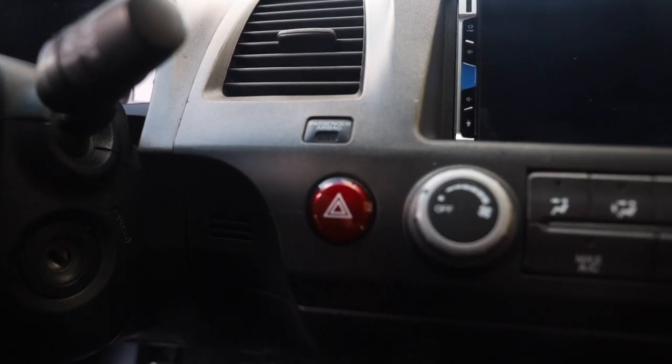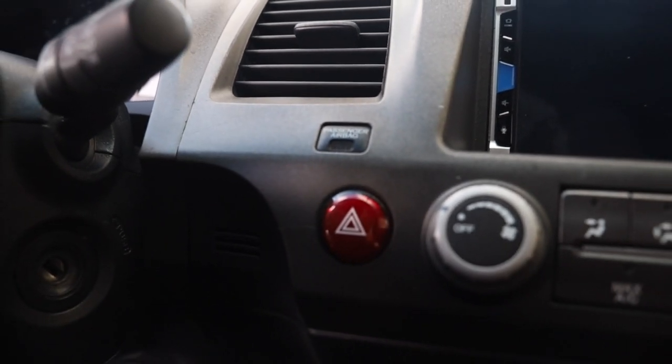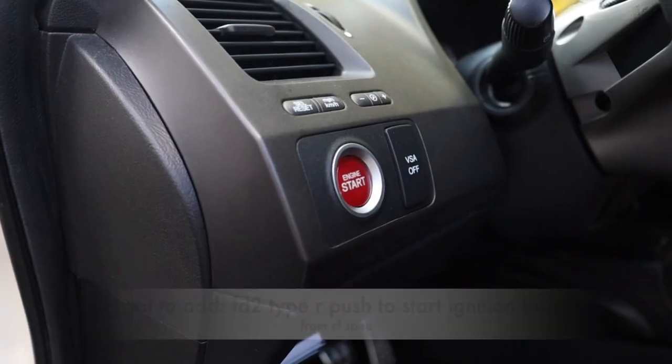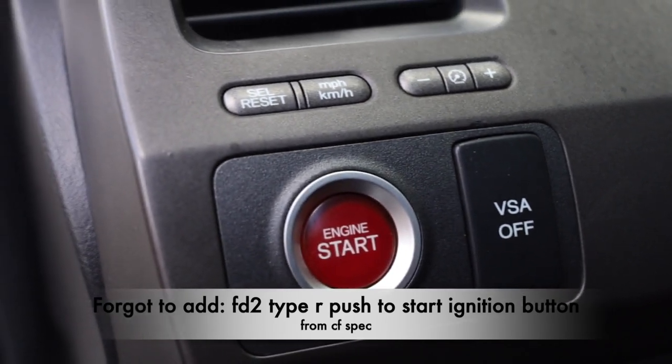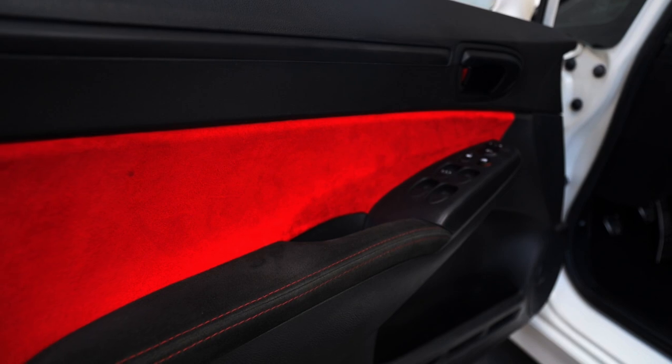Next thing that we have is the FD2 hazard light switch. So as you guys can see, this hazard light switch is a red switch. It's the same thing, it's just the FD2 one compared to the dark gray or black Civic Si one that they come with stock.